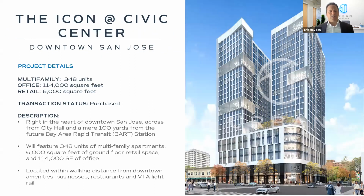Right in the core of downtown, across the street from City Hall, is our Icon at Civic Center. This is a residential high-rise project with some office and ground floor retail. This is Santa Clara Street. As I mentioned, Santa Clara Street is where the BART line will be running. In fact, these green awnings right in front are the existing Starbucks, and the new portal to the underground BART station is going to be located right in front of those. So this project is literally being built next to a mass transit stop, which makes it the epitome of transit-oriented development.